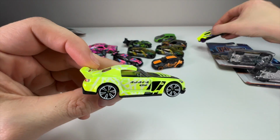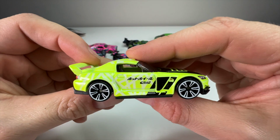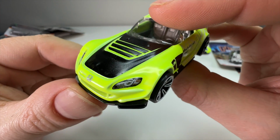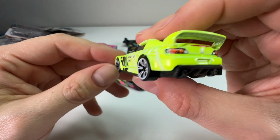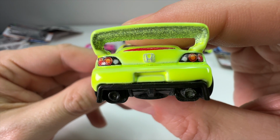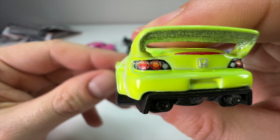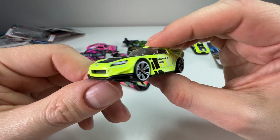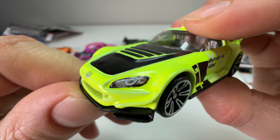But I like this S2000. It's got more Japanese on the side. The Eibach, it's got the black hood. Let's see what kind of tampos. Those are pad printed tampos, very nice. And those are the printer style tampos. They look okay. I don't really like the Honda logo, but this casting is good. I like this casting. I think those are pad printed, right?